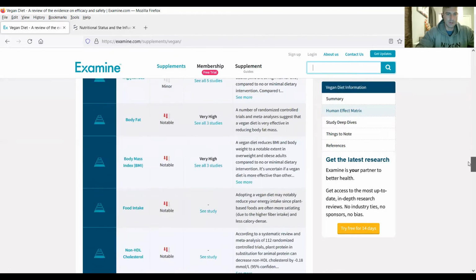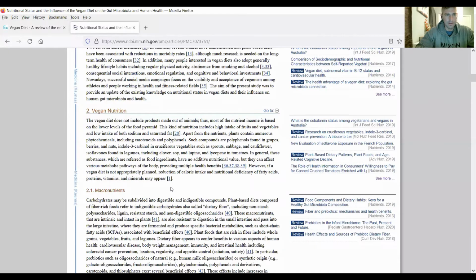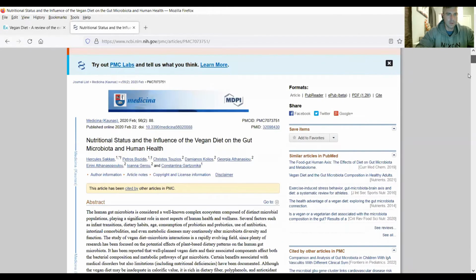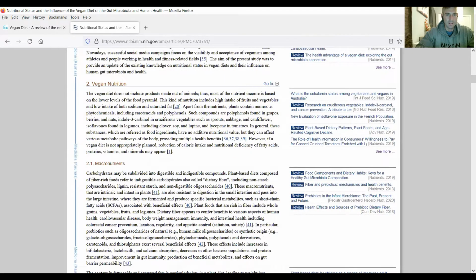But yeah, you see cholesterol and all this stuff go down, but bone fracture risk goes up, and we know why that goes up, right? So again, that's coming from Examine. This paper right here is coming from the National Library of Medicine, National Institutes of Health, and even vegan nutrition. Again, they have to consistently state, however, if a vegan diet is not appropriately planned, reduction of caloric intake and nutritional deficiencies of fatty acids, proteins, vitamins, and minerals may appear.